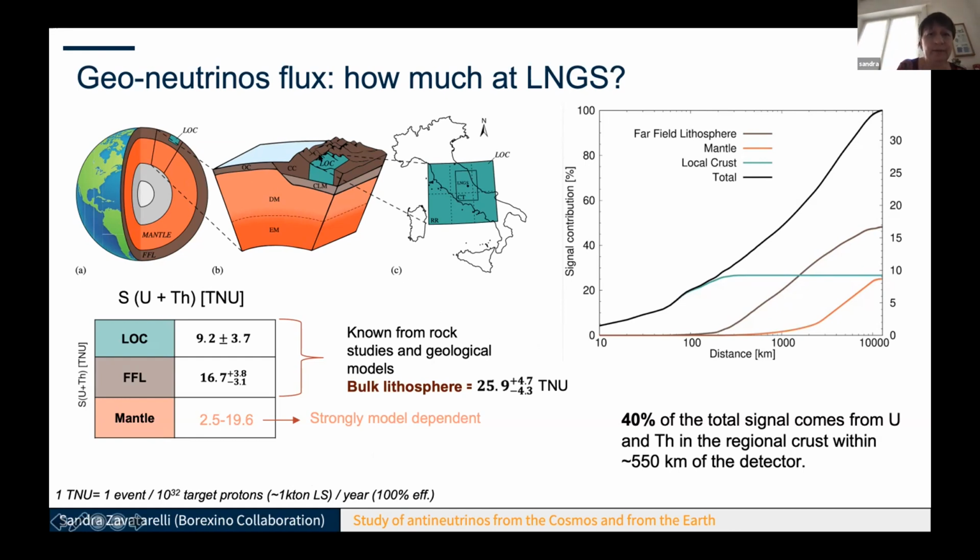And so the contribution coming from the local crust is relatively well known, and the same is true for what is called the far-field lithosphere, that is the sum of the crust and of the uppermost part of the mantle, because these layers can be directly studied, also taking some rock samples. And so the far-field lithosphere is estimated to be 16.7 TNU. The whole contribution, the sum of the two, is named bulk lithosphere, and it contributes in the Borexino detector 25.9 TNU with 20% error.